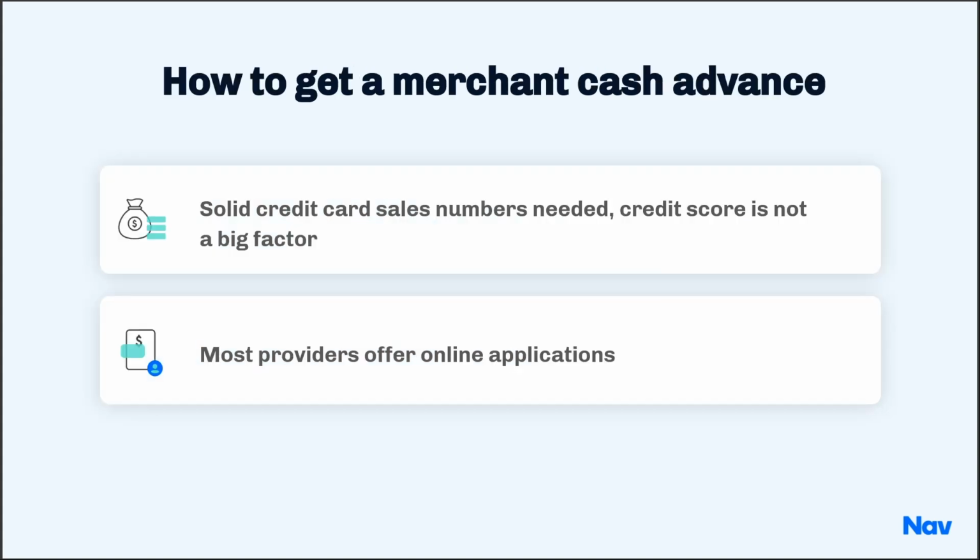So how do you get a merchant cash advance? If you have solid credit card sales, and your credit score is not horrible, you will likely qualify. Now, some providers will go as low as into the 500s. Others are going to want to see a credit score of 600. So there is quite a range, but recognize that the lower your credit score, likely the more expensive the merchant cash advance is going to be.